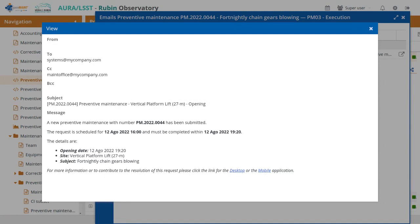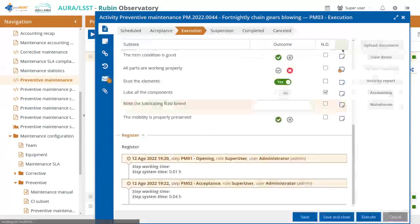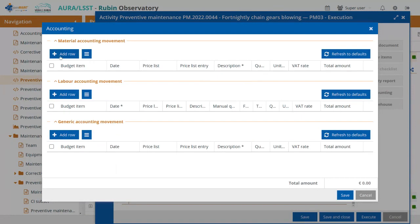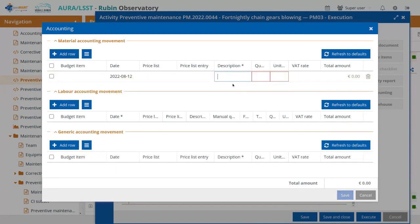So the question is about adding the cost for each of this, of a maintenance. It's possible, sure.